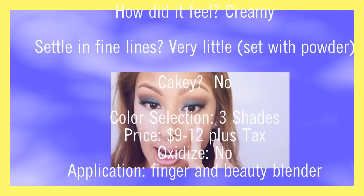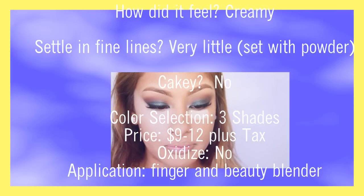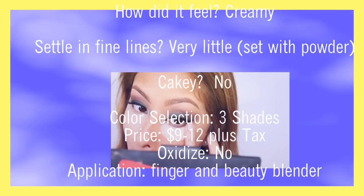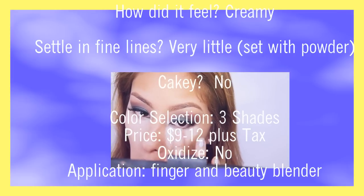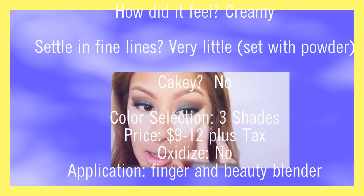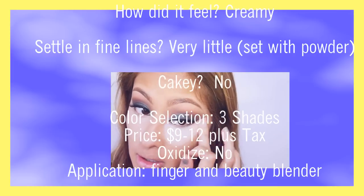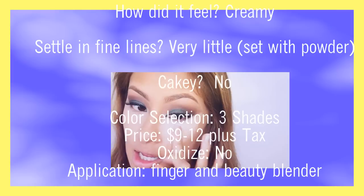As far as cakiness, no, it did not get cakey. It didn't look cakey throughout the day. It does a little bit at the very end of the day, like after 6 hours of wear, as you guys saw, the way that my under eyes look. Cakey is the wrong word. It kind of just started to disappear with the product, but it still held up. It did its job all day.